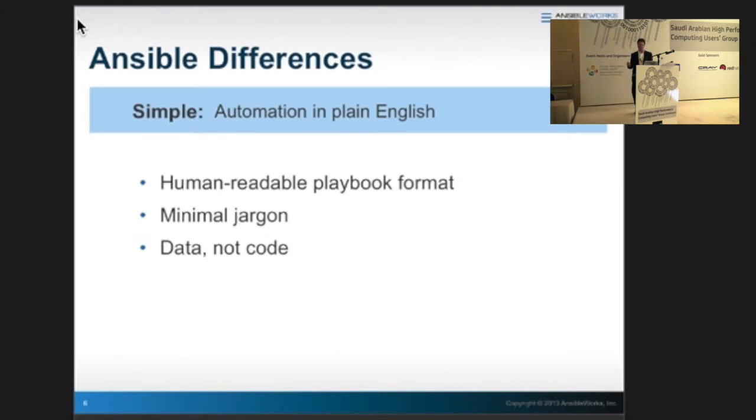Dave talked about this. I'm not going to go into great detail, but again, Ansible is intended to be simple, and we think that we've really kept the language fairly simple, easy to read, easy to write, easy perhaps even for non-technical people to look at a playbook and understand what's going on.